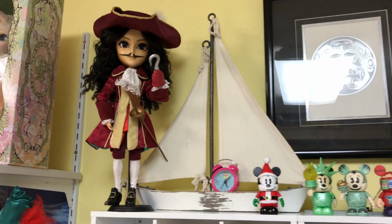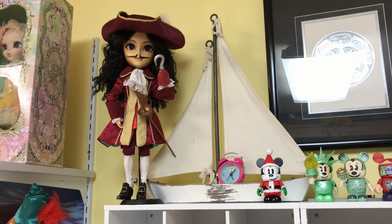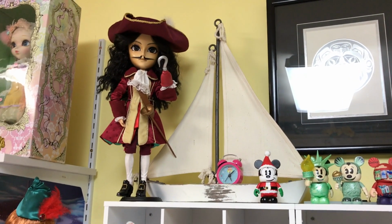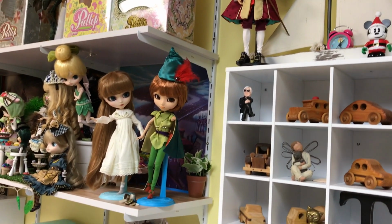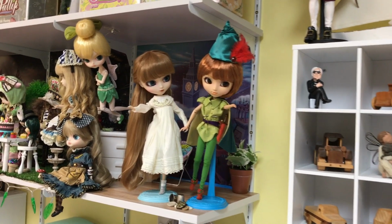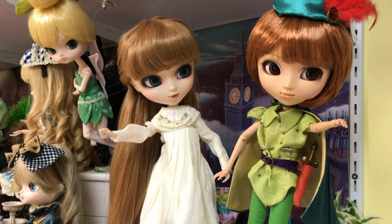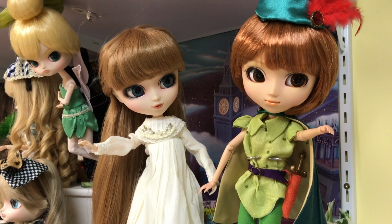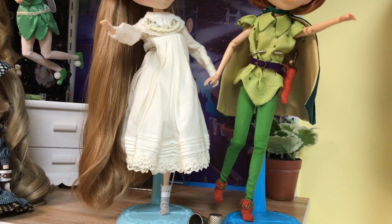And he's right there beside a sailboat with an alarm clock on it. I wish I had a crocodile, but I don't. So he's just hanging out right there. And a little bit below him is Wendy's bedroom. And I have Pullip Merle standing in as Wendy because Groove did not make a Wendy. And she's wearing Nana Chan's night dress and socks.